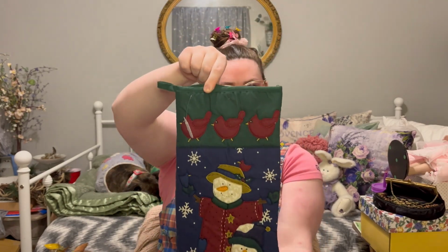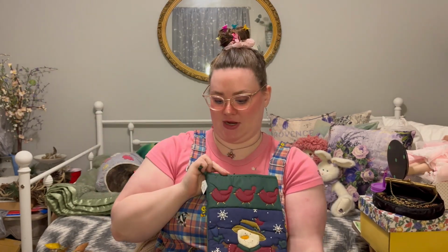First, I'm gonna start with this bag. Okay, so I wanted to get some stockings for the dogs. Here's my dog right here. So I got this stocking for Brandy. It's cute. It was $2. It has a stain on it, which is why I think it was $2.